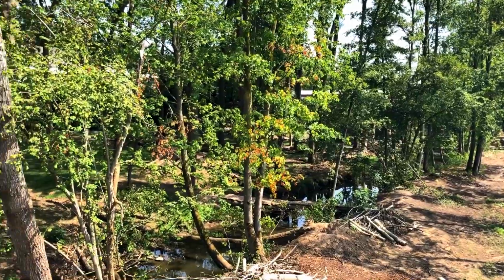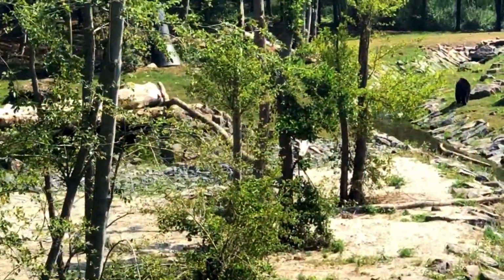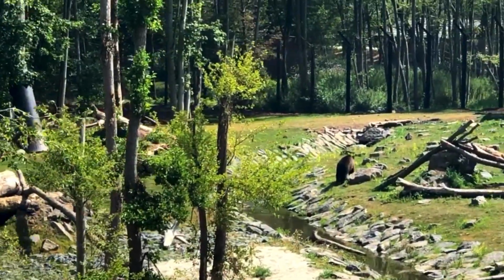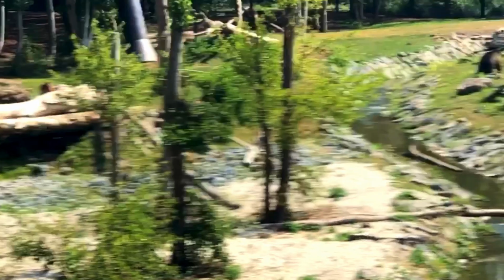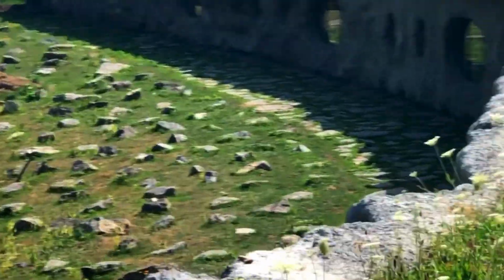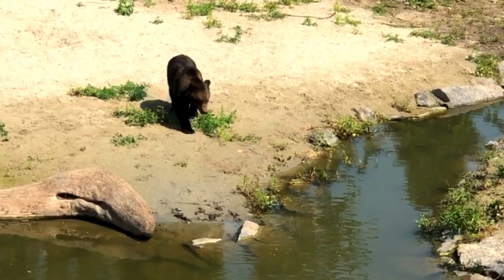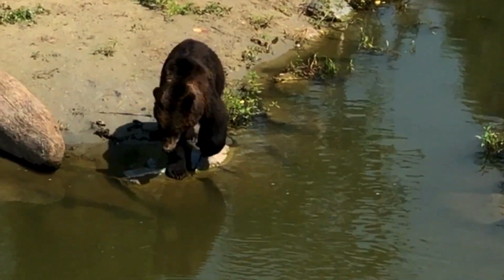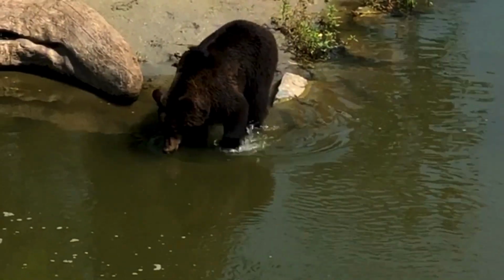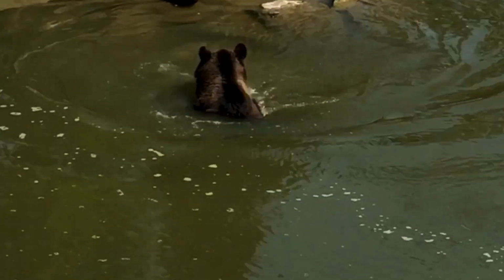I think I see a bear back there. There's one of them. There's another one just right by him that crossed the river. There he is, to the left. And those are hotel rooms. This is so cool. What's this guy gonna get, some water? Oh yeah, it's exactly what I'd be doing, guy.